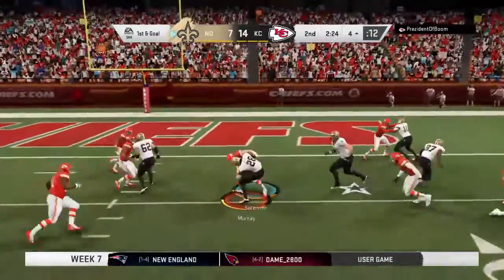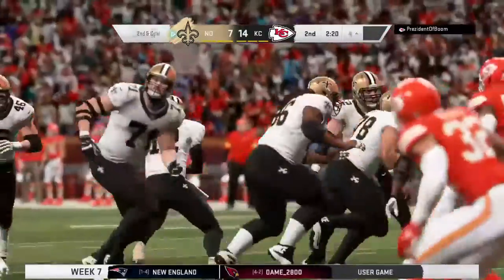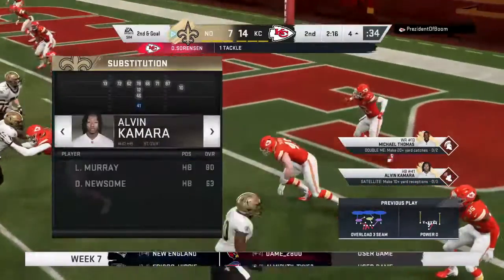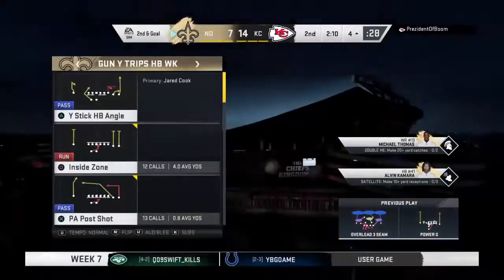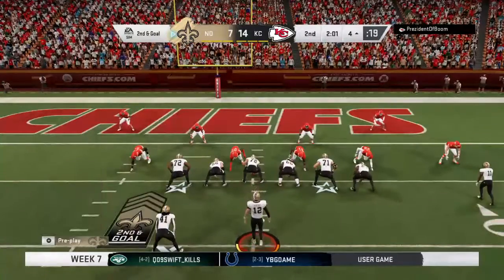They'll try to run it in with Murray. And he's maybe going to get this back to the 4, but that's about all. No gain on the play that time, and it sets up 2nd and goal at the 4-yard line. Line of scrimmage, again the 4-yard line.